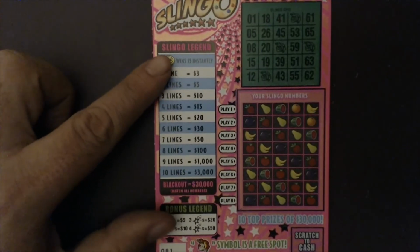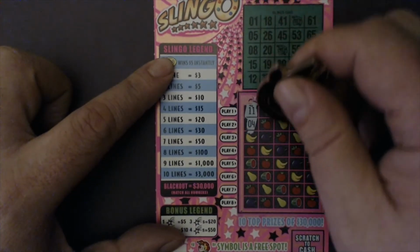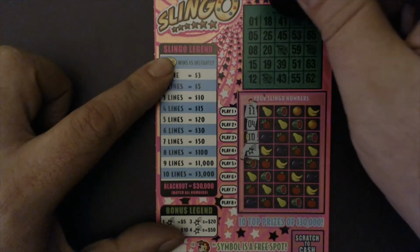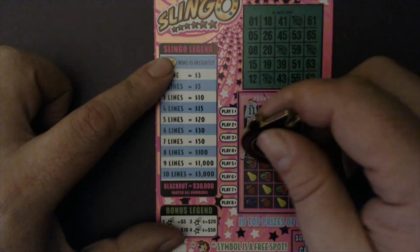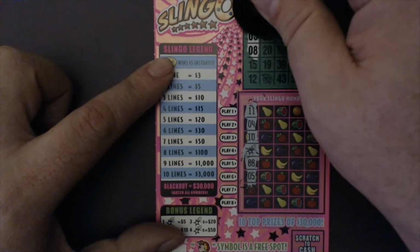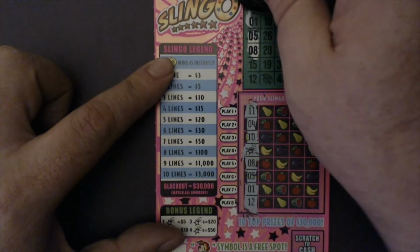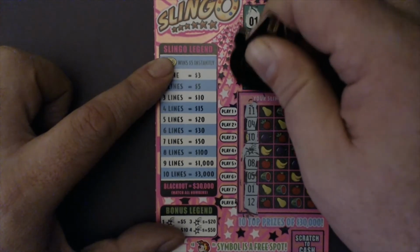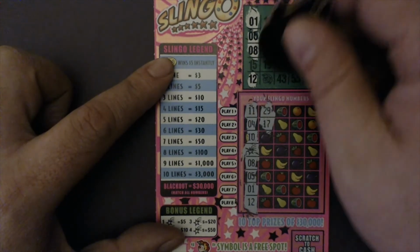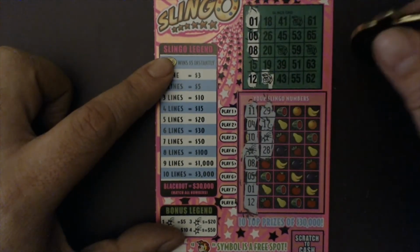And we're down to our last ticket. Four and 11. And our last one's going out with a win. A 10 and a star. There's no 10. Five and an 8. And 29. Oh, we got another star. These tickets are being good to us today.